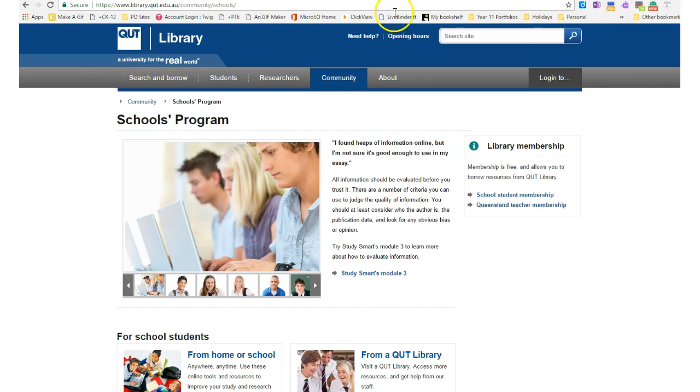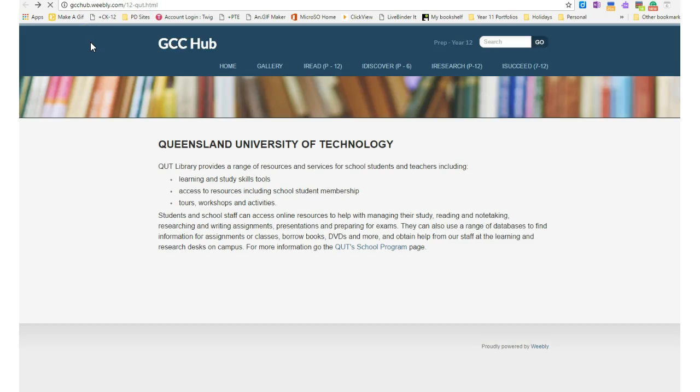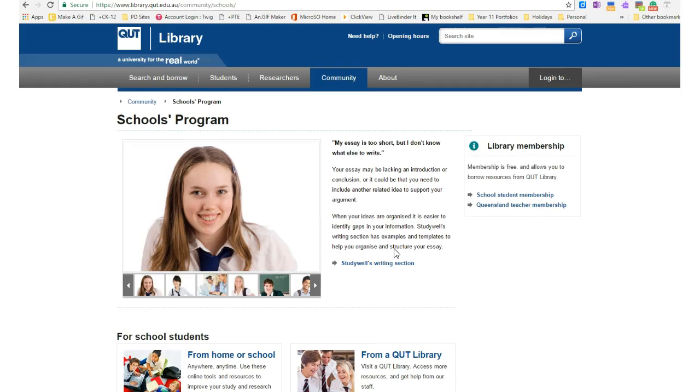QUT is now offering this. I'm just going to go back in the browser here. Basically, they've opened up their library to us, which I didn't know about. This is brand new. So you can actually get into their library. Now remember, they pay for some very big database accesses. So basically they have paid to get into some research databases. You cannot access this without paid membership, and they're opening it up to us. You just have to open up a school student membership account and go from there.